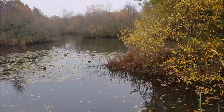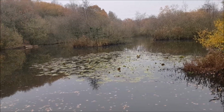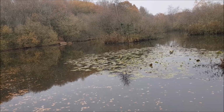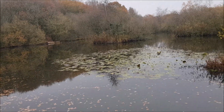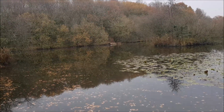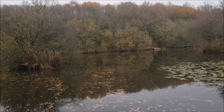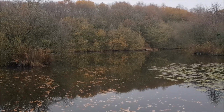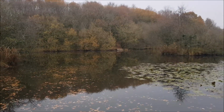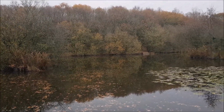And I must admit, having spent the morning on this venue, it's lost none of its magic. It's just got that lovely feel to it. Some venues do that. Some venues just have that appeal, a magic about them, is the only word I can describe it. Like, you just saw there, a kingfisher just shot through the screen on the far bank.